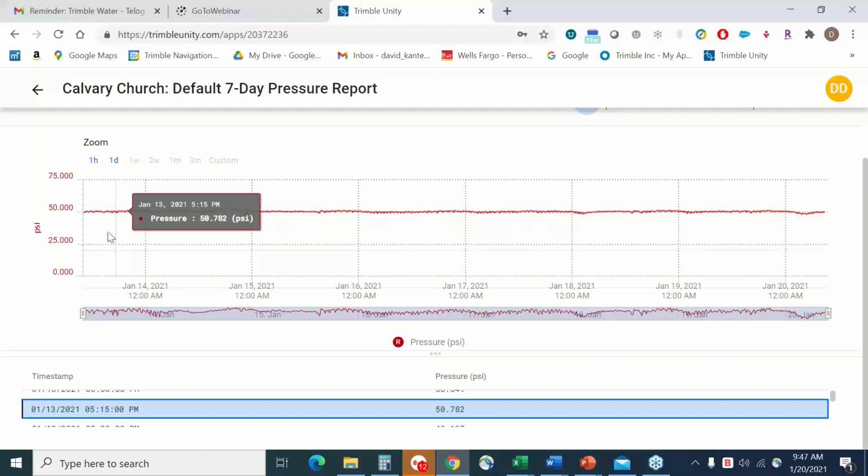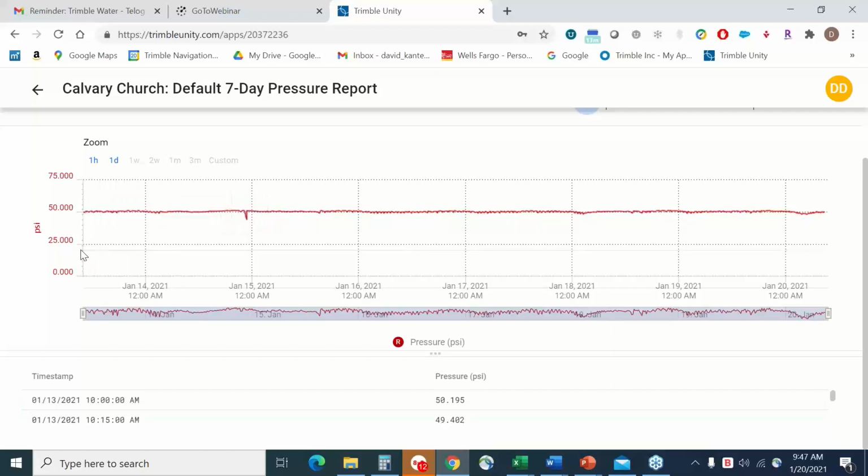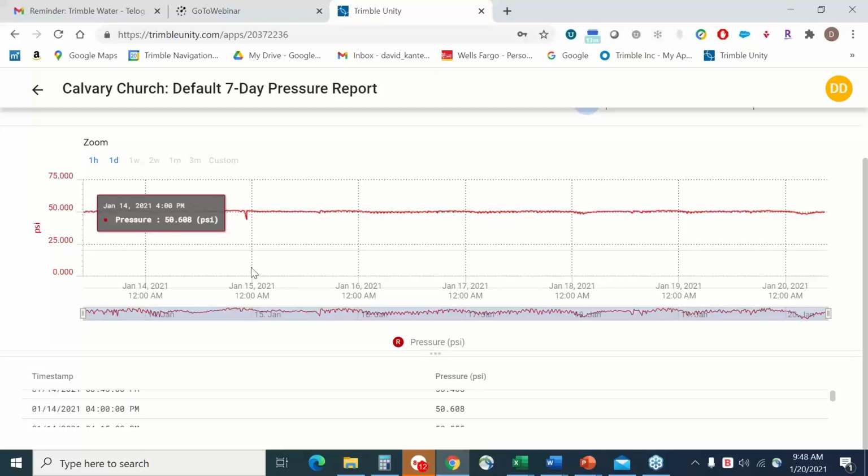Now, you've got the ability to configure this any way you'd like. You've got the ability to configure your sample rate. You've got the ability to configure your reporting rate. You can set thresholds for alarms. You can set your call-in schedules. You can set your transient thresholds. So you've got complete control over this if you want.